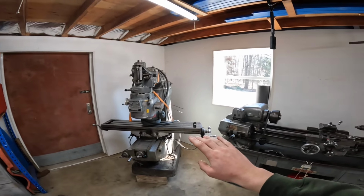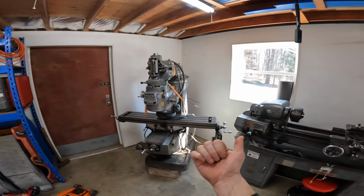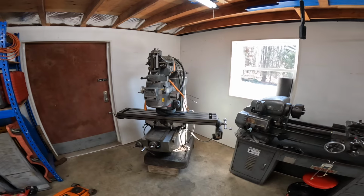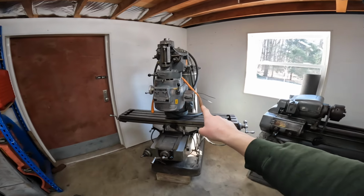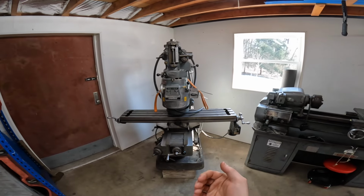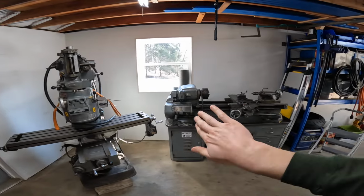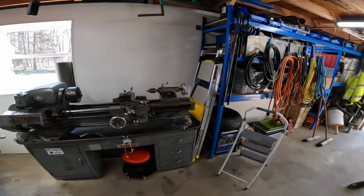You know, once we push it back, it'll help a little bit. We have room for the bed to go this way, but we don't have room for the bed to go this way. Keep in mind the bed is all the way towards the machine and the y-axis, so it'll mostly spend its life out a little farther. But the lathe is probably going to have to get scooted over. We don't have a whole lot of room here.